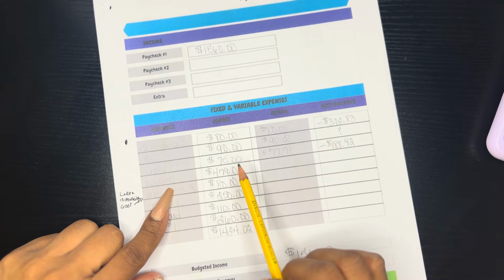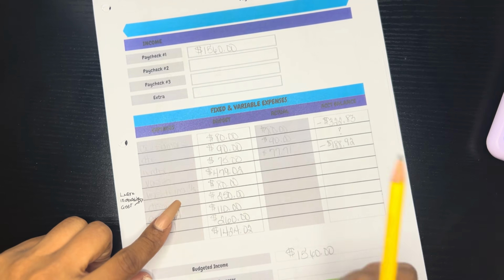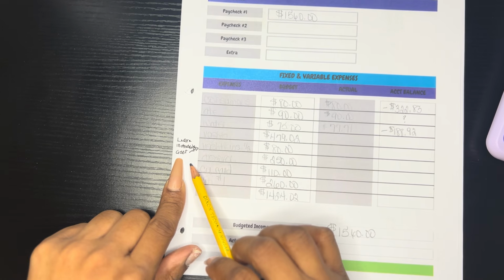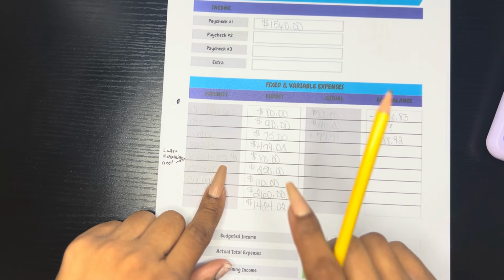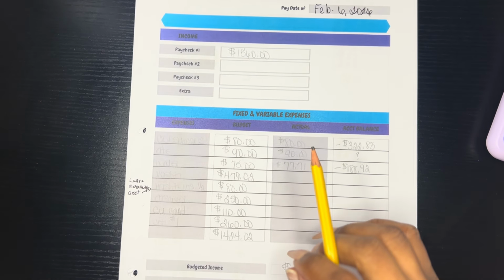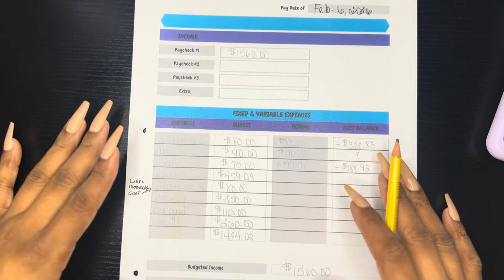Car payment. I should have done that while I was in there. I pay my car note via my phone. I don't log into the account. As you see, I have a note here. It says leave in checking account. So I'm going to leave the $80 in the checking account. I want to make sure and remind myself that I don't have $80 that I can spend. This is $80 for my car insurance.